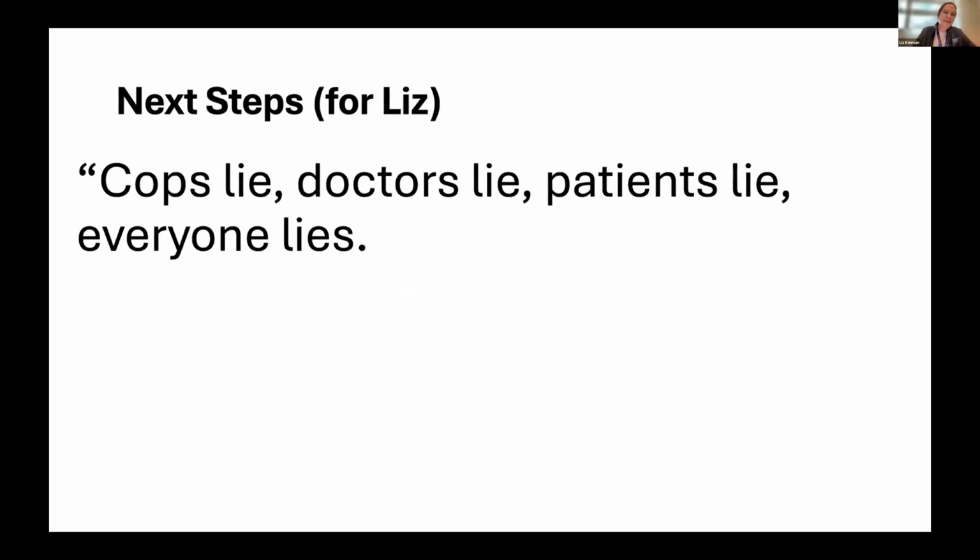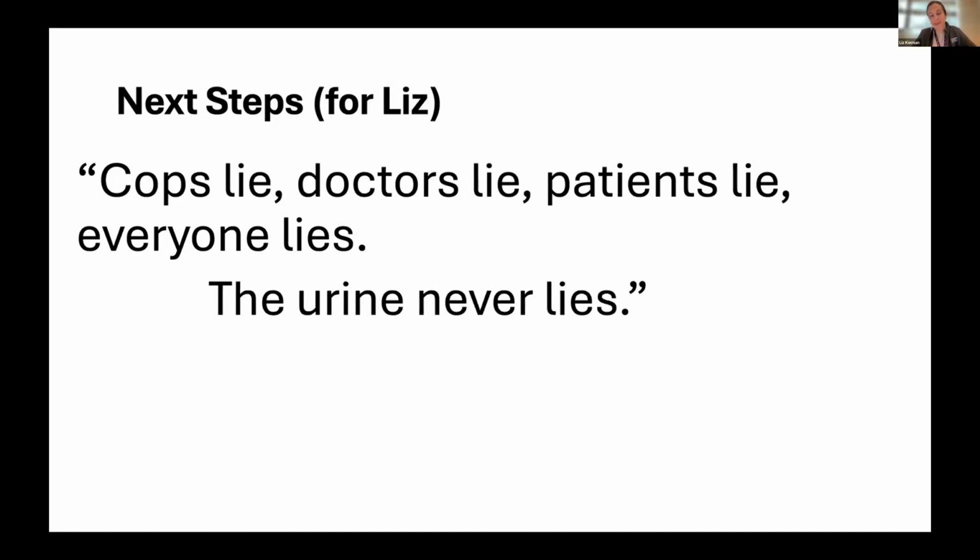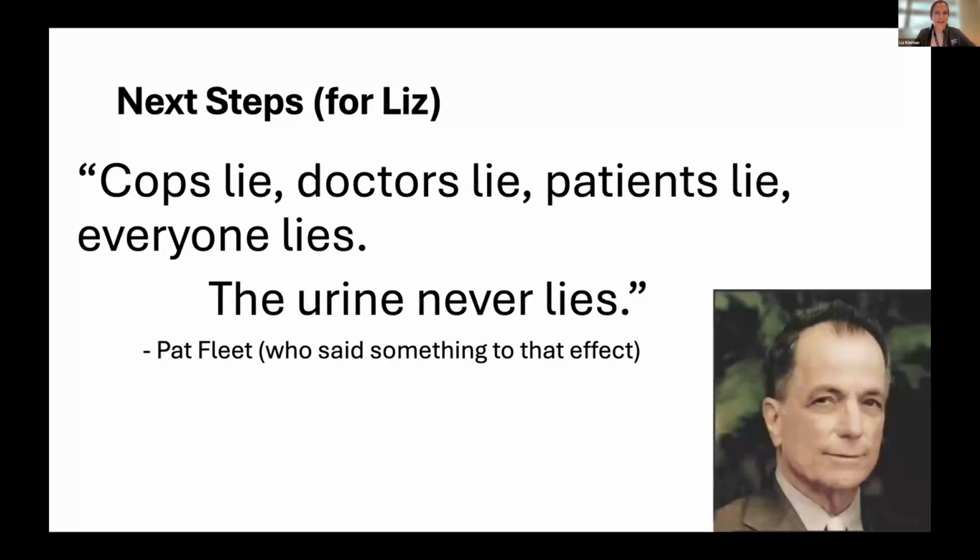So in closing, I'll talk about next steps. And when I think about what I want to do next, I think about the words of wisdom that have been shared with me at the University of Washington. And this is that cops lie, doctors lie, patients lie, everyone lies, but the urine never lies. And this quote is ascribed to Pat Fleet, who said something to that effect.